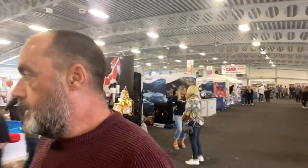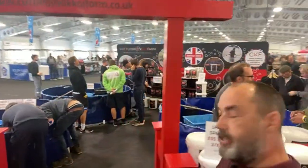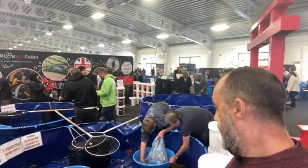So Cutterbrook Farms here, Show Koi Vats are here. We've obviously got the Koi Mag World of Nishiki, I can never say it, Nishiki Koi, Clearwater Koi and Koi Carp Farm are doing a banging trade by the looks of it. So Japanese koi that are bred in the UK, if you're not aware. I'm going to spin you around so you can have a look what they've got on offer.